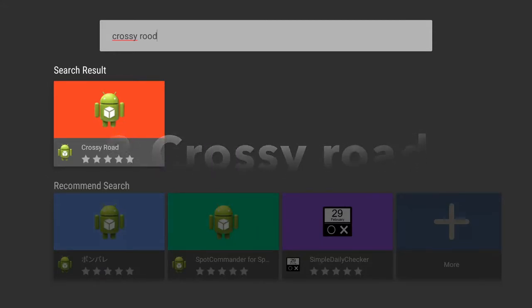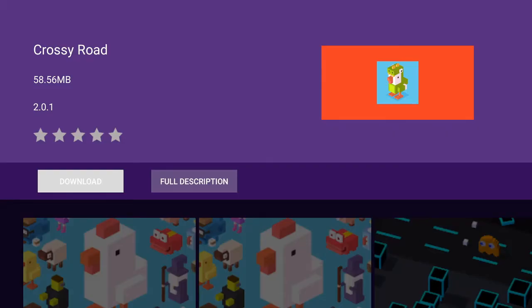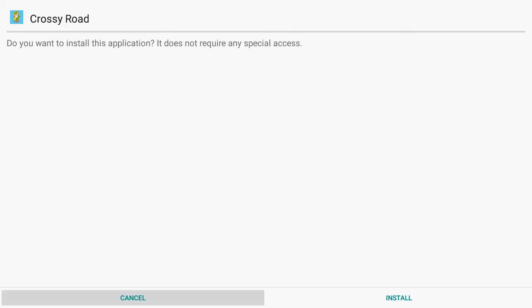At number 8 on our top 10, we recommend Crossy Road, which is a fun little game that the whole family can enjoy. We'll get the game installed here and show you a quick demo on how this game works.